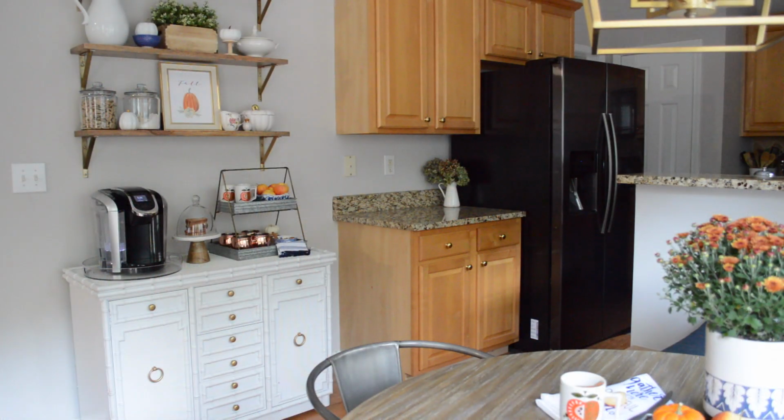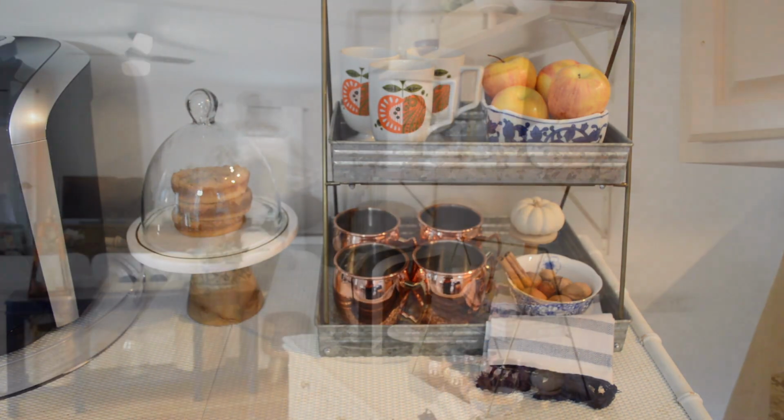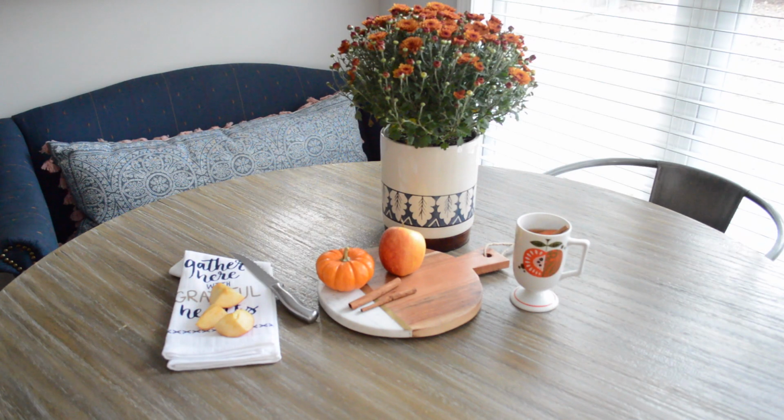I have my coffee bar, which I love, love, love. I added some of my copper mugs and vintage mugs in there, and this is really kind of my favorite view, you guys, from the coffee bar looking into the family room. I love that. I'm hoping pretty soon I can work on updating the dining nook with some new chairs and things, but we'll see. And on the table, just a little tablescape, you guys, and that's it.